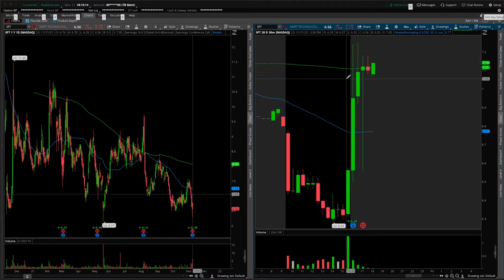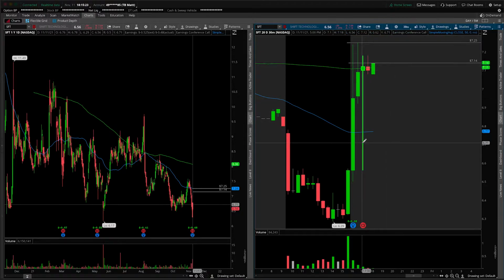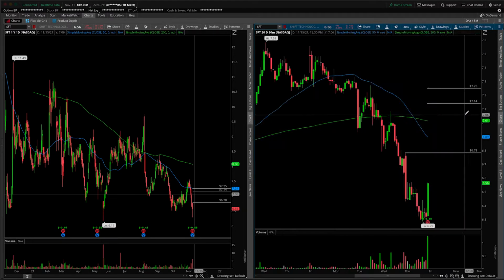So let's go ahead and start off by giving ourselves the anticipated open. We'll say it's here at 7.14 and then the anticipated overnight high at 7.25. Remember, those numbers can change as we discussed. We also want to know while we're here what today's high of day was at $6.78. So let's now turn this off and talk about how this may unfold at the bell tomorrow morning.